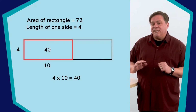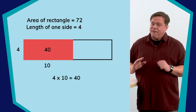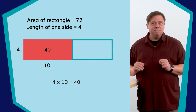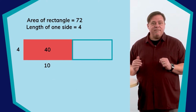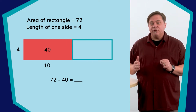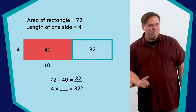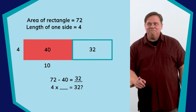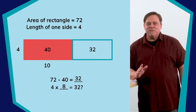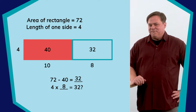If my total area is 72, this takes up a little more than half of my rectangle. So how much area do I have left to cover? Well, 72 minus 40 would give me that. I've got 32 left to cover. Is there a number I could multiply by 4 to get 32? Totally. 8. 8 times 4 is 32. I'll write 8 on top here.